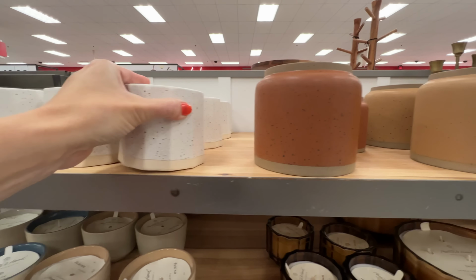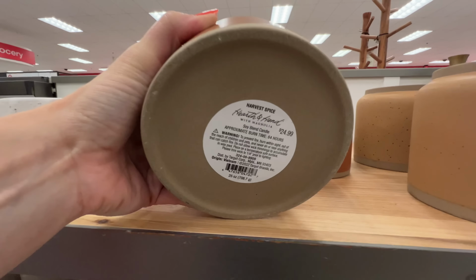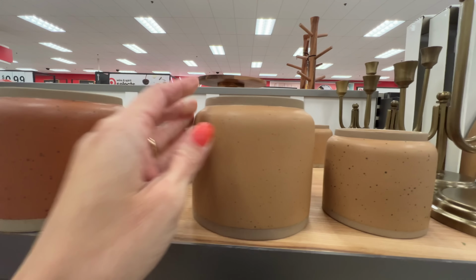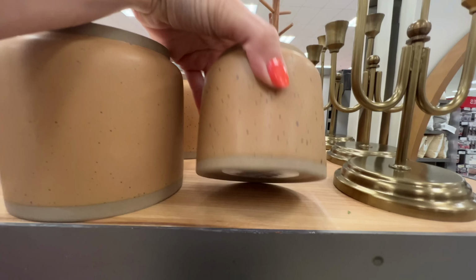I personally like a very soft scented candle, and many of those are very mild here, which I appreciate. And I tend to like a sweet smell. I often go for the pumpkin spice or caramel apple type smell. You'll have to let me know down in the comments, what's your favorite candle scent to burn during this fall season?